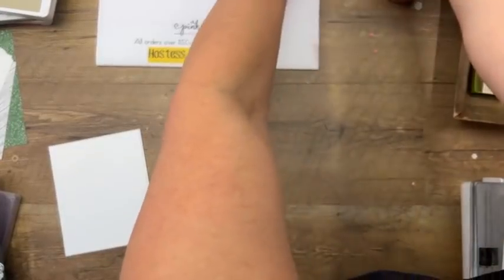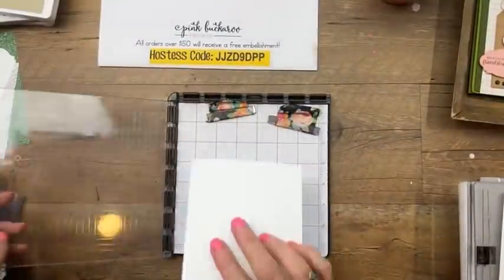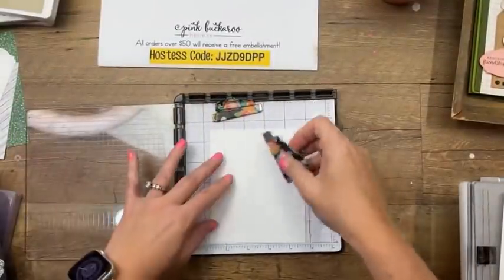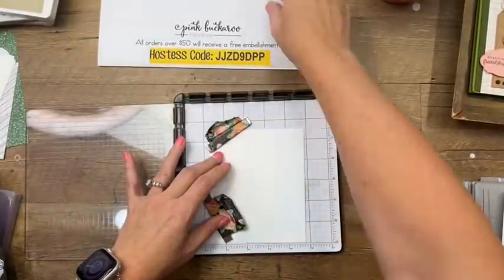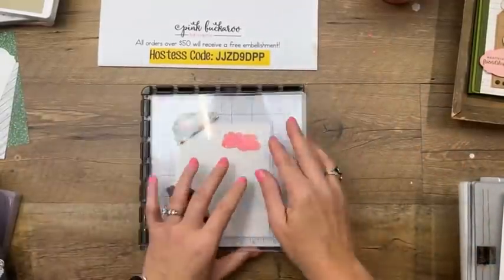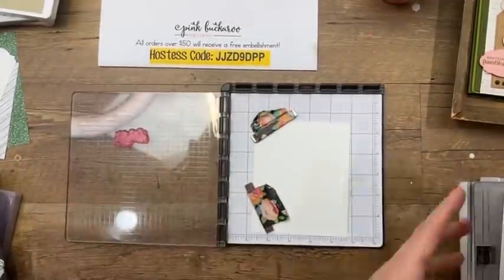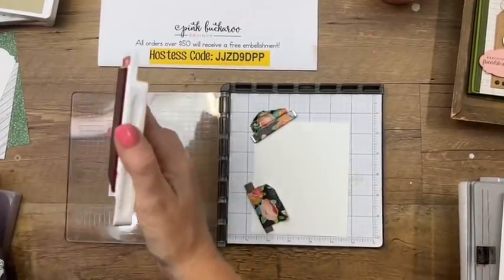All right, let's do our stamping before we bring in that cut and emboss machine. We're going to do the same thing we did the first time, except this time we're going to do Sweet Sorbet ink. I think I've used Sweet Sorbet like every week since that color came out.